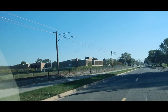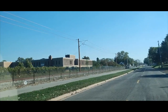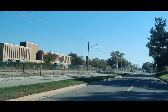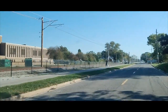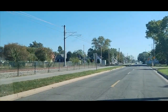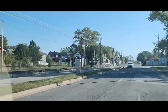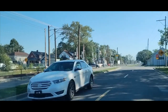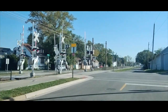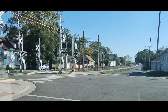But the catenary wires are the clue as to what's about to be happening here within the next year. And if you all are wondering, yes, when this line opens up, nine times out of ten, I probably will be working on the Westlake Corridor, starting in Hammond and finishing in Hammond. This is Waltham and Blaine.